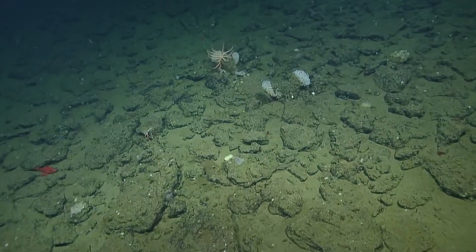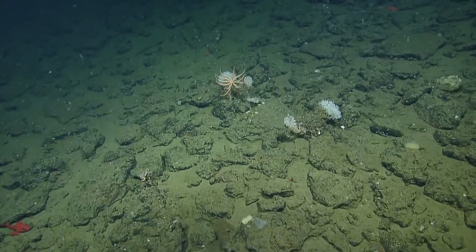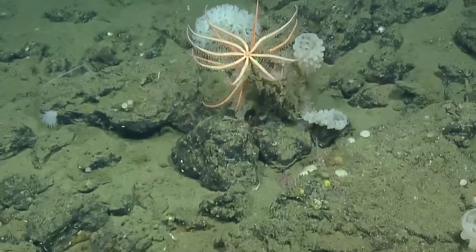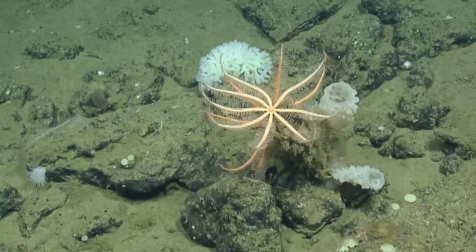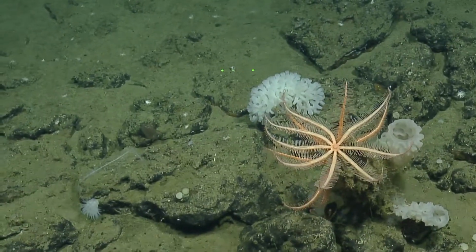I think in reality, lots of echinoderms and different vertebrates come out at night. Could do a partial there, Jonathan. Great. Ooh, very cool. Or just Persingid. Feeding away. Really nice shot of that.